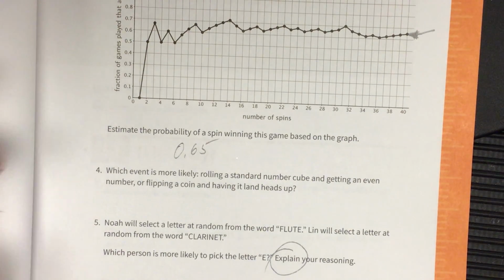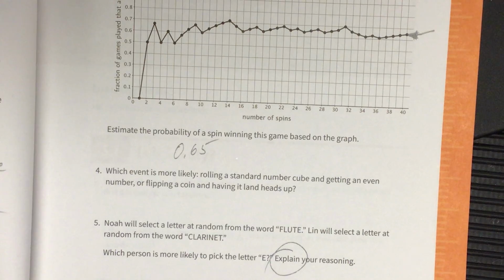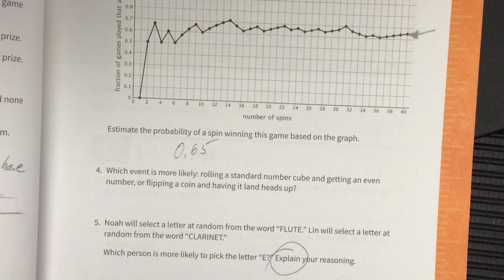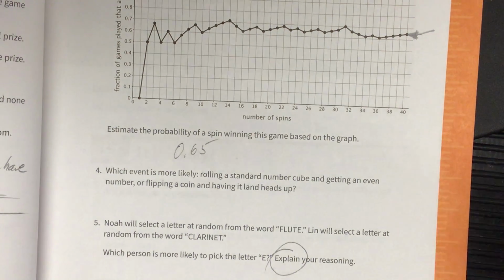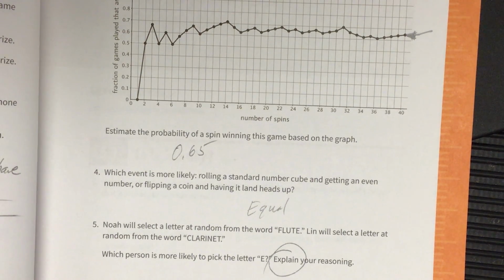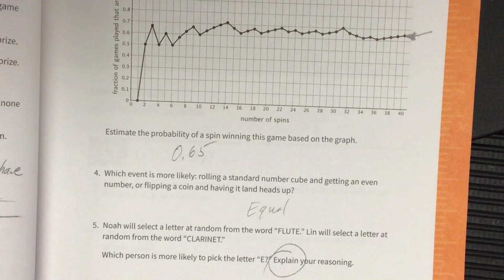Question 4. Which event is more likely? Rolling a dice and getting an even number, or flipping a coin and having it land heads up? They're both equal. All right. A dice has the same number of even as odd numbers, a coin has heads and tails. They are equal, yes.